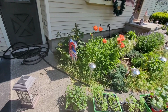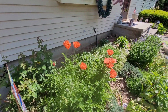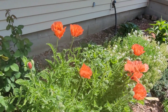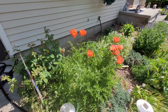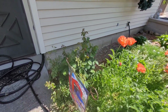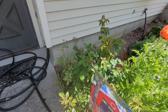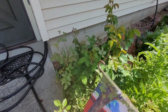I'm going to show you these poppies here. See if we can get them in here. They're beautiful. And we got this rose bush over here. It's going to start soon getting some roses on it. I see some small ones in there. Over in there.